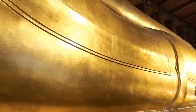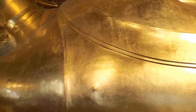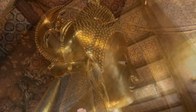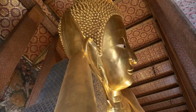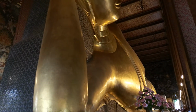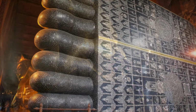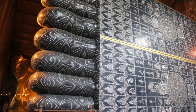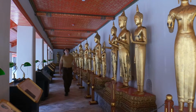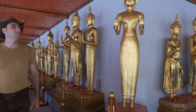This impressive statue covered with gold leaf is the famous Reclining Buddha of Bangkok. It's one of the biggest Buddha statues in Thailand, 15 meters high and 46 meters long. Moreover, this monastery houses 1,000 Buddha images.